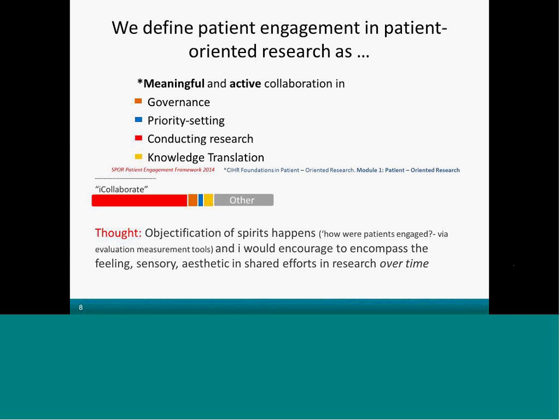So a thought on that is that the objectification of spirits happens. We are starting to measure it, and so we're really speaking to the cognitive sense. We're talking about GRIP 2 from the United Kingdom as an evaluation measurement tool, and the PEiR, which is coming from McMaster University. However, I would encourage everyone to encompass the thematic, the sensory, and the aesthetic in shared efforts in research over time. I will speak to it, and I would love to speak more about that in the future. Next slide, please.